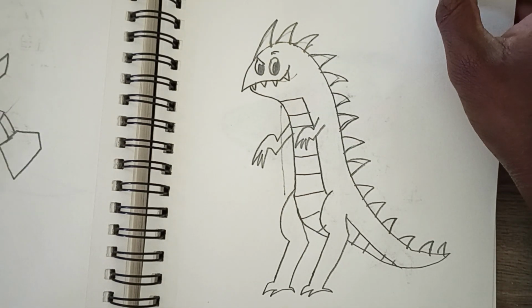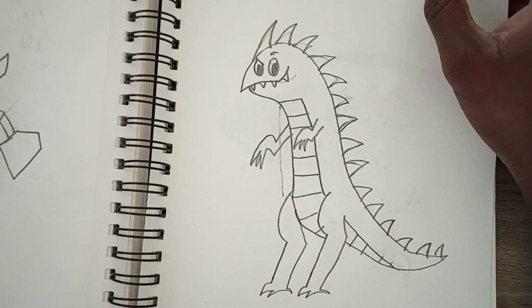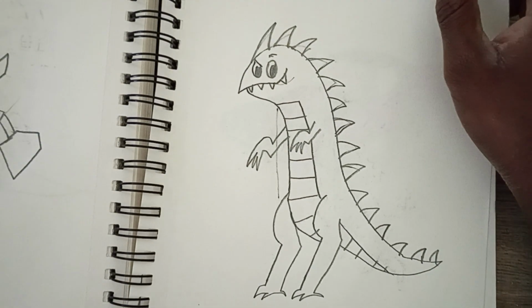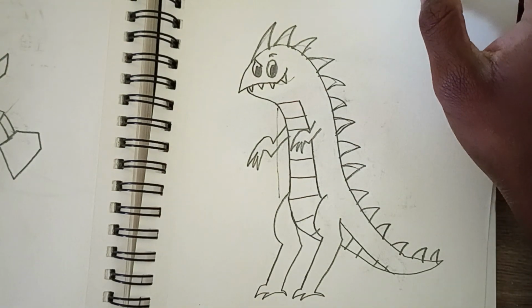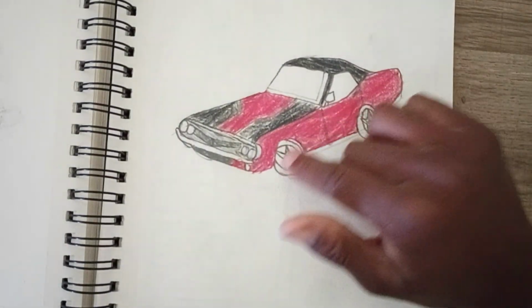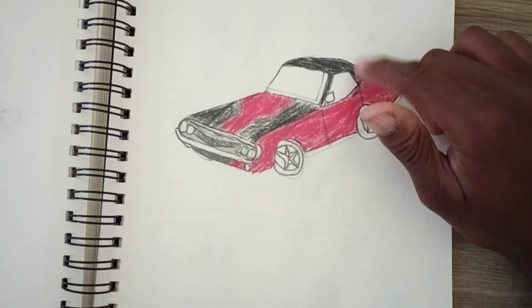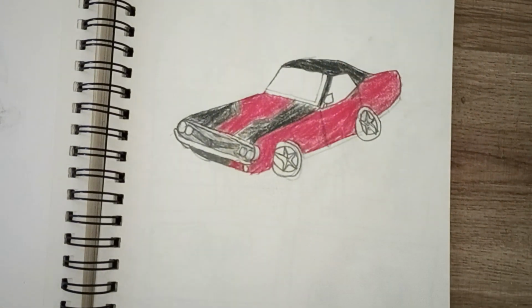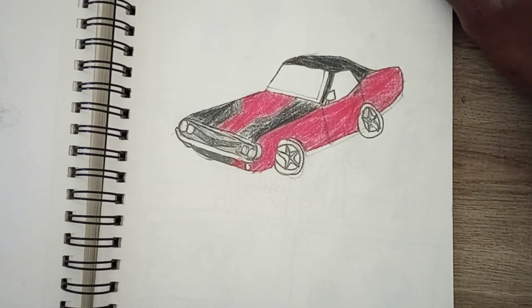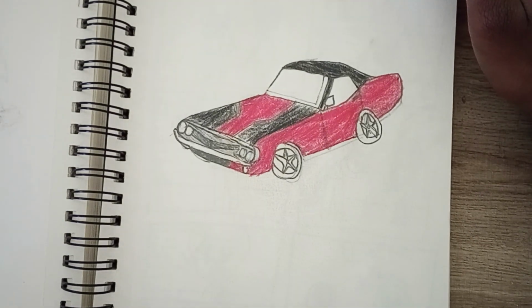Of him blowing hot fire, or at least breathing fire breath, or atomic breath like Godzilla does. Oh, I didn't draw my page on here. Here's the Dodge Challenger. I draw cars as well. My favorite muscle cars, luxury cars as well. Muscle cars like the Dodge Challenger. I actually colored this one because I like cars with colors.